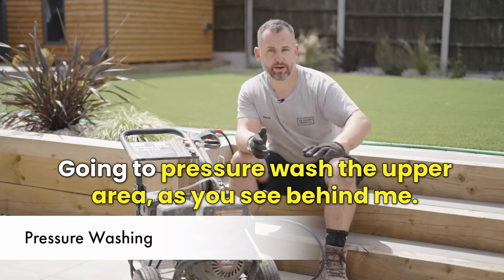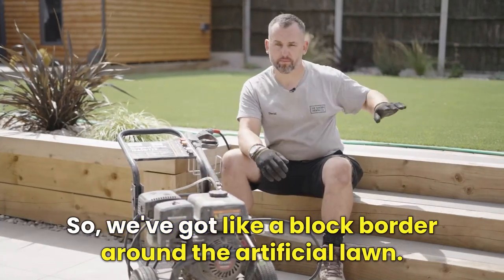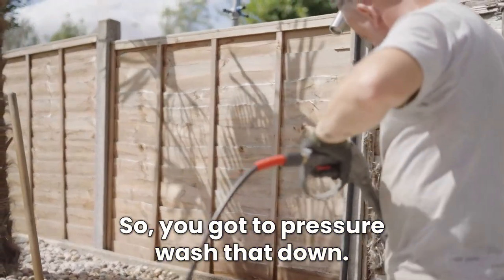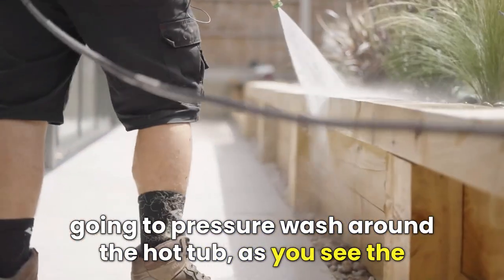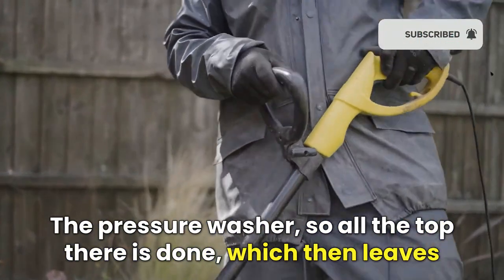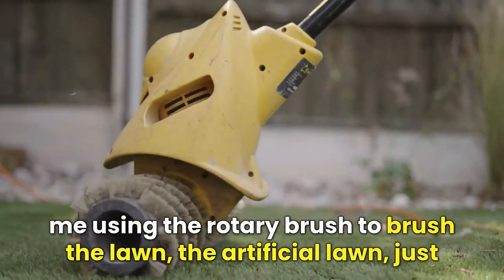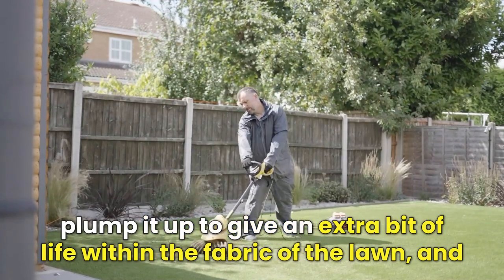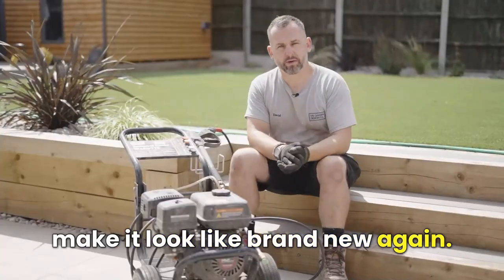Going to pressure wash the upper area, as you see behind me. So we've got a block border around the artificial lawn. We're going to pressure wash that down, work our way around, and pressure wash around the hot tub, as you see in the background, just to my right. Once all this top area is done, that leaves me using the rotary brush to brush the artificial lawn, just plump it up to give an extra bit of life within the fabric of the lawn, and make it look like brand new again.